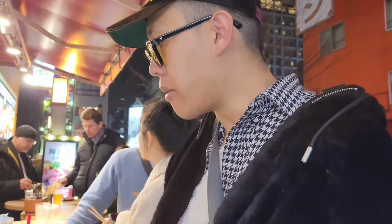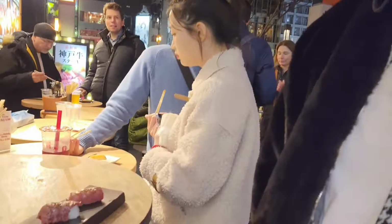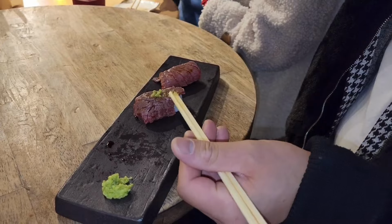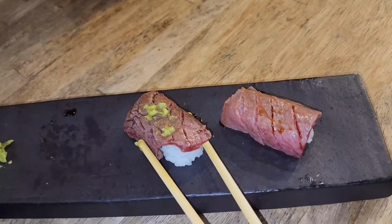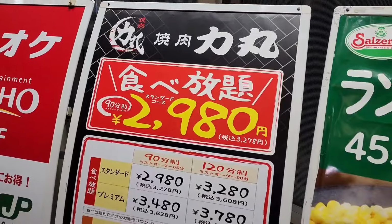Yellow patty, and the rice, the vinegar, it's all super well done. It's like eating Jello. Alright, try that out. Look at that. So that was just the appetizer.